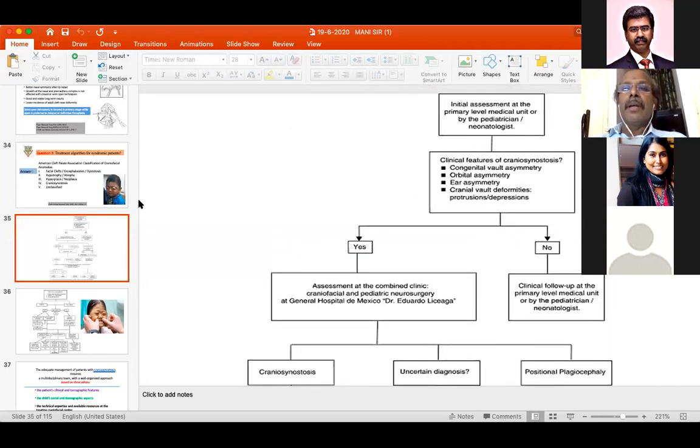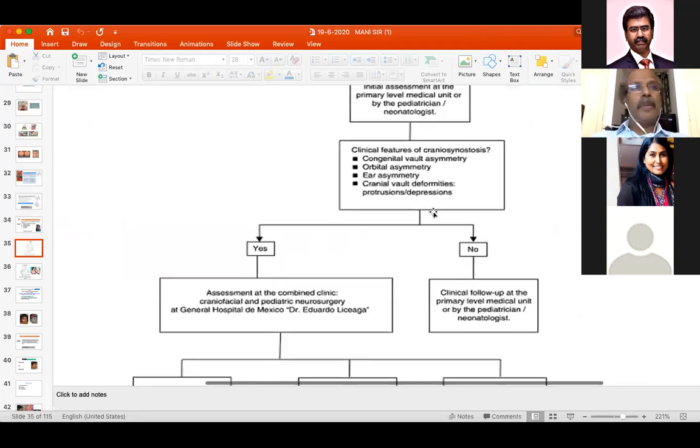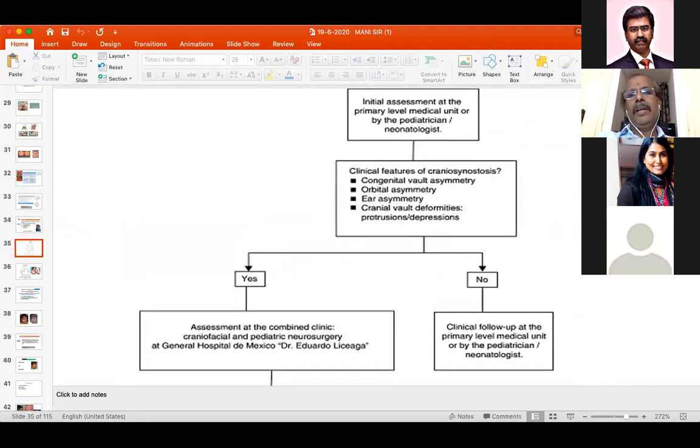Now what you can see here is the initial assessment at the primary level, at the medical unit. The first thing with any craniofacial syndrome, including cleft lip and palate, because you can get syndromic cleft lip and palate, is very important to understand. The initial assessment is always done by a team. Please remember that it is teamwork: a pediatrician or a neonatologist.